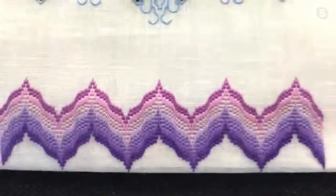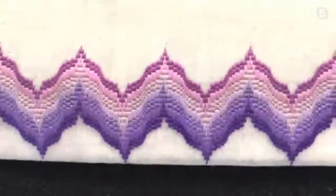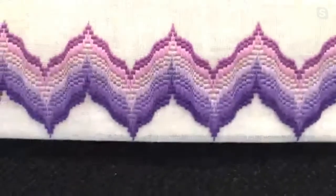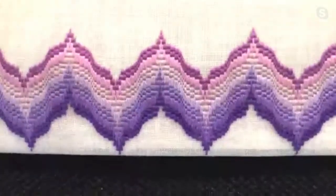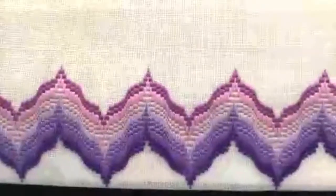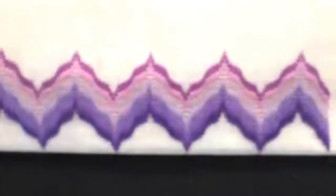Bargello work is not really called that in Italy. It's known as Bargello work because it was first discovered in Europe in the Bargello Palace in Florence, and they had a whole bunch of 17th century chairs that were decorated in this, which in Italy is known as Punto Ungaro or Hungarian point. So the Italians call it Hungarian point, and we call it Bargello.